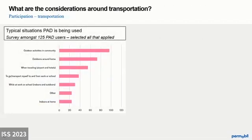In the survey, we asked about typical situations in which people use their power assist device, and people could select all that applied. The most common was actually outdoor activities in the community. The second one was outdoor around home, and the third one was when traveling, at the airport and in hotels.